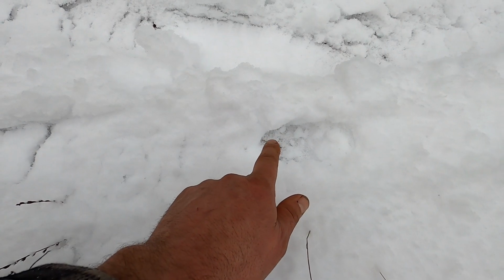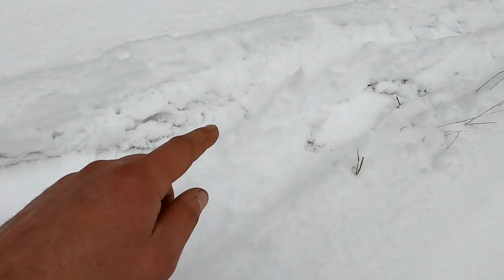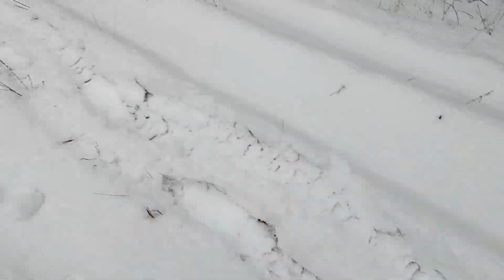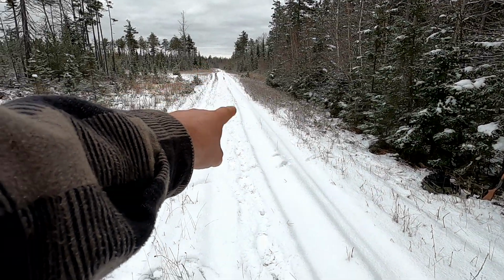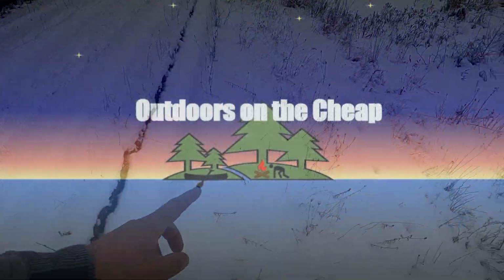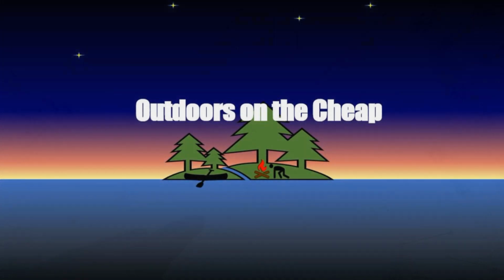So there's one set of tracks in my tracks, right? These are my tracks from when I hiked in, and it basically all the way from where I've come. It's basically walking right in my tracks. Parallel to that coyote is another coyote.